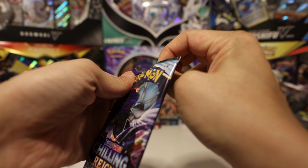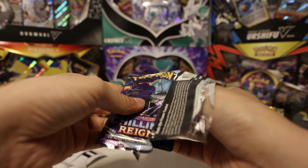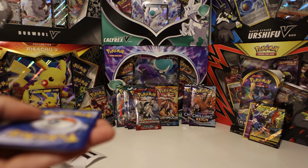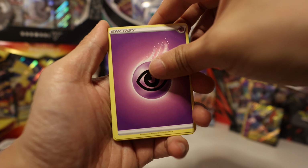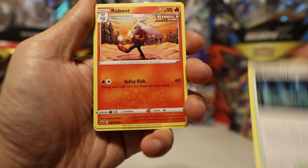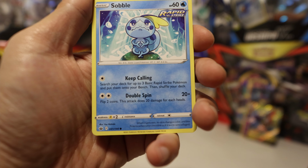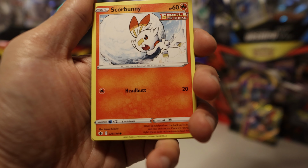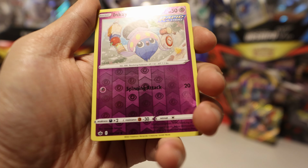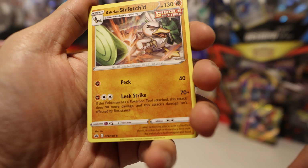How about that? I just feel bad having that many boosters sitting in the back. So, ooh. Not a good start, but you know, we'll see what we get. Purple Energy, Old Cemetery, Rbooboot, Agatha, Heracross, Sobble, Inkay, Skwovet, Scorbunny, Reverse Inkay, alright, and a Galarian Sirfetch'd. Alright, let's keep going.